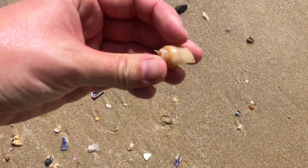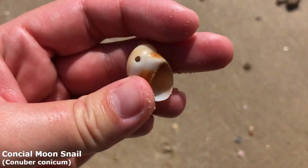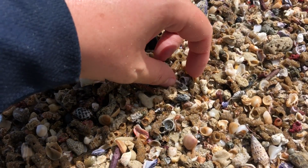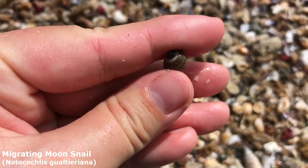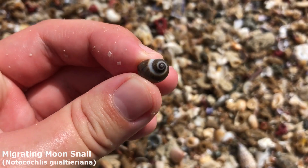Oh, that one looks like a nice conical moon snail. They're a bit more of a tan color here at the home beach rather than at Hervey Bay. I was wondering when one of these would pop up. They've been surprisingly common lately. Here we go. It is a little migrating moon snail. I just love them with that lovely white on the bottom and their white swirls.